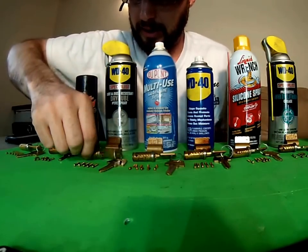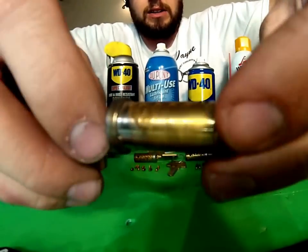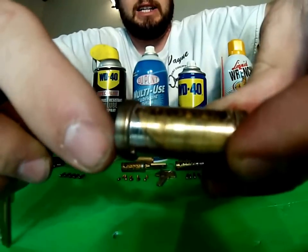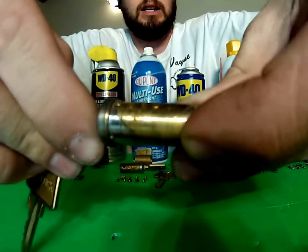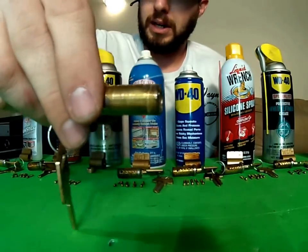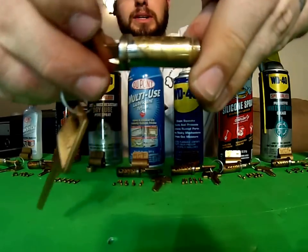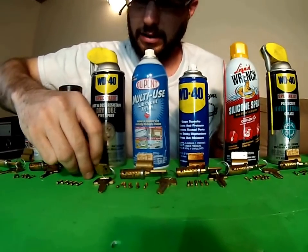Let's see here. Now we got our PTFE spray right here. We can notice a little bit of gunk sticking on there, and it started to darken a little bit, but not much. Now again, those just pop right in and out, see? Right in and out, and move very smoothly. So, for a lubricant right here, this is a very, very good lubricant, in my opinion. There is a little bit of debris that's stuck on there, but nothing too crazy. It doesn't look as bad as the other ones.